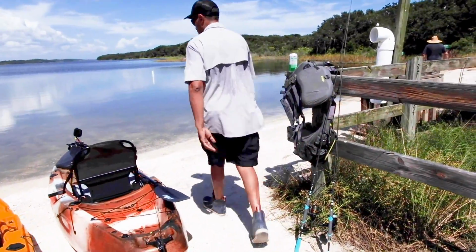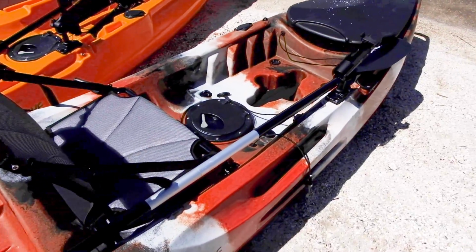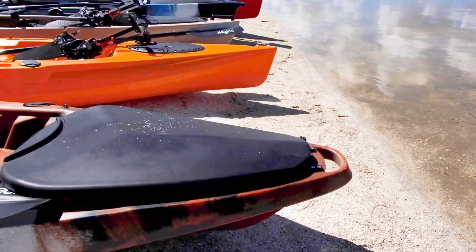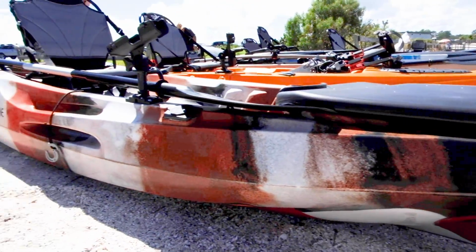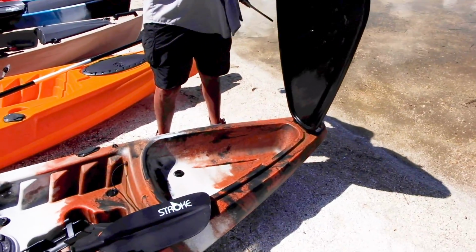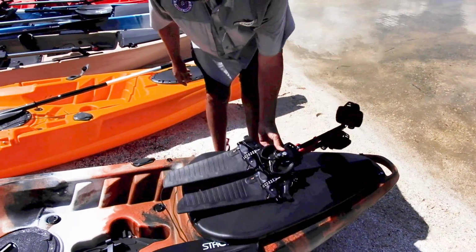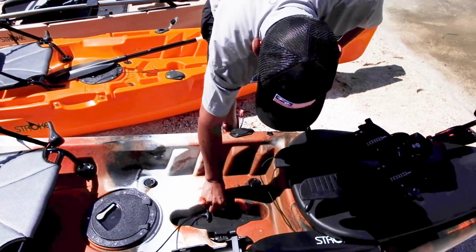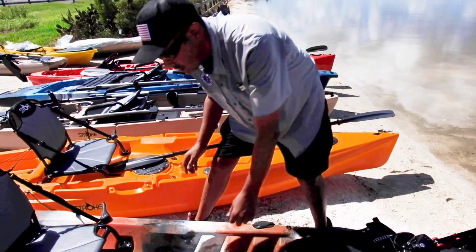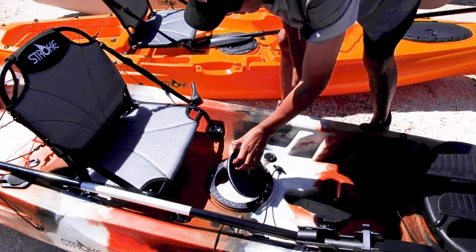All right. So this kayak right here is called the Escapade. It's a 10.5-foot kayak. Weighs 50 pounds. Comes with paddle already, 5 rod holders. 4 of them are flush. 1 of them is a swivel. It's got a lot of room for storage. You can put a fish bag in there when you catch your big catch. Comes with a plug. You can either plug it and paddle it, or you can put your pedal system in. Got a front hatch here with a nifty little bait tackle box there.